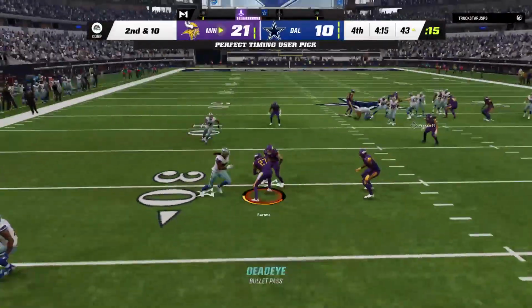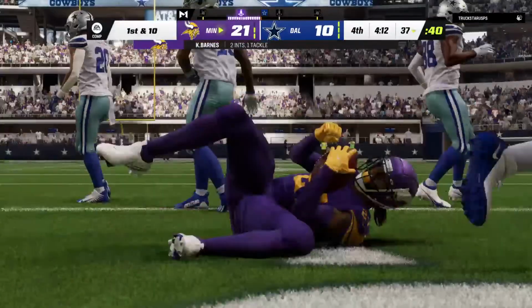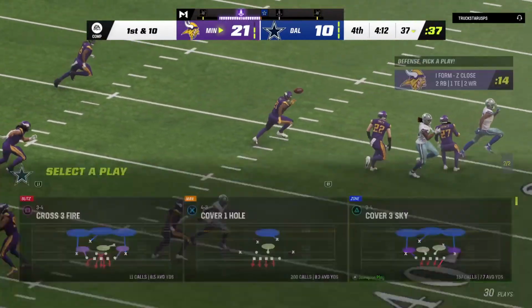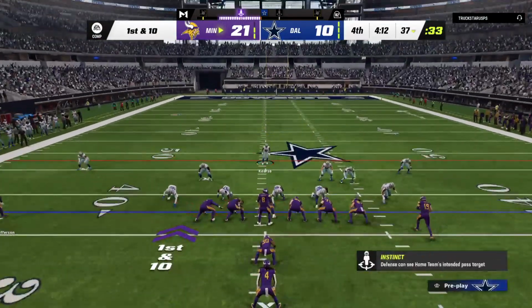Intercepted a third time. And the Vikings are going to take over once again at their own 47-yard line. Nice play defensively by them to come up with the INT. And that's a late-round pick right there, Martin Luther King Jr., making a first-round impact.